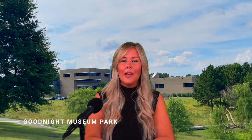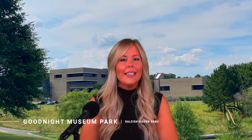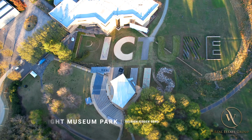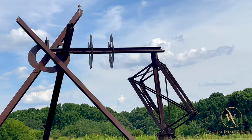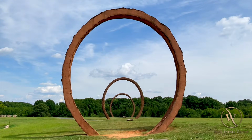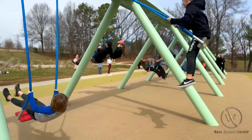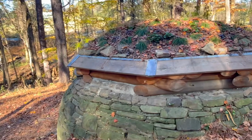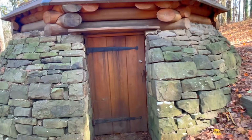Alright, this next hidden gem is not too hidden within itself, but it leads to several lesser known areas, the Goodnight Museum Park. Located right next to the North Carolina Museum of Art, this park is full of outdoor sculptures that are really cool to see close up. There's a maze of mirrors as well as newly installed musical swings to enjoy. But the hidden part comes in regards to the cloud chamber for the trees and the sky. It looks like a hobbit house and you can find it by hiking through the woods in the park. Once inside, on sunny days, you can see the trees and sky displayed on the floor and walls through the natural pinhole camera on the roof.